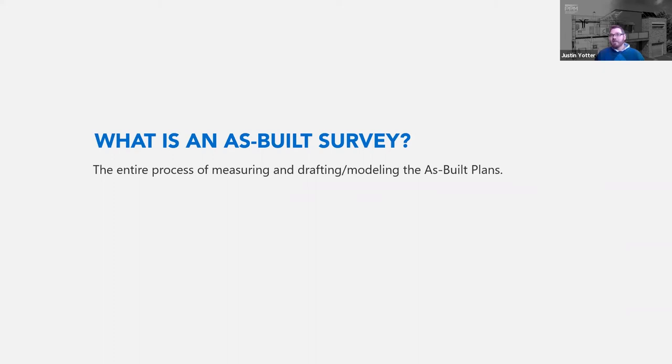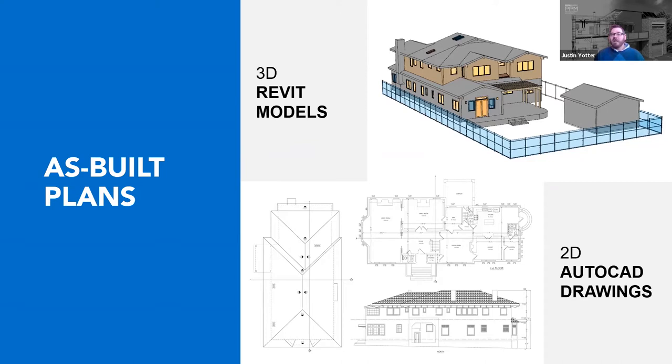Before we get any further, though, I want to say that throughout the presentation, we'll be discussing producing as-built plans in their final format as either 2D CAD files or a 3D Revit model. Both are softwares created by Autodesk. As you likely all know, there are many, many other drafting and modeling softwares out there. So even though we're mentioning Autodesk software, it's likely that you can apply any points that I make about 2D drafting software to all others on the market, as well as 3D modeling software such as Chief Architect, Archicad, Vectorworks, et cetera.